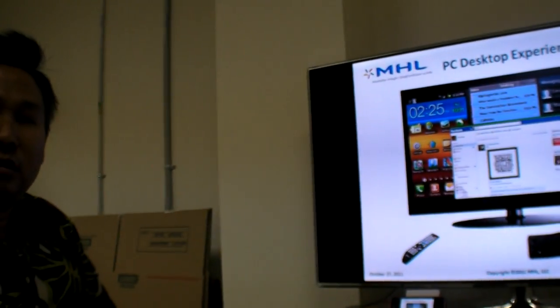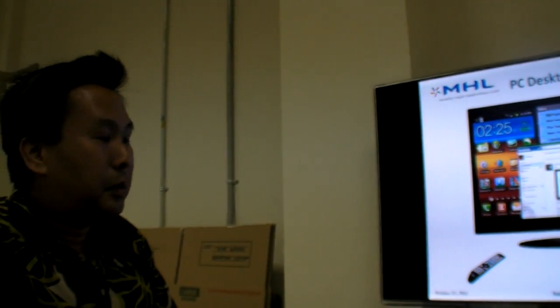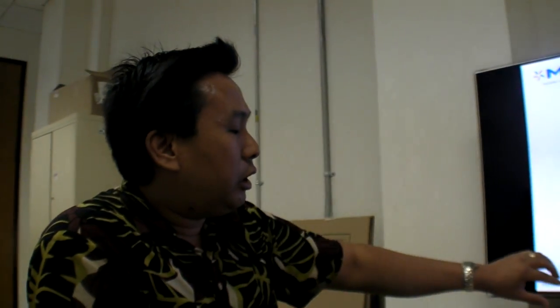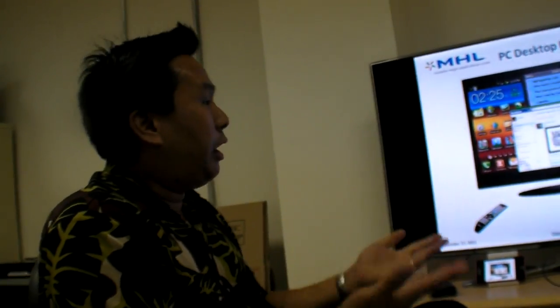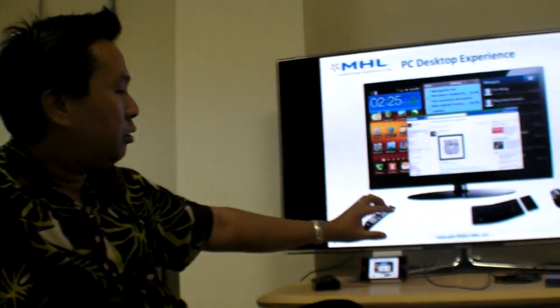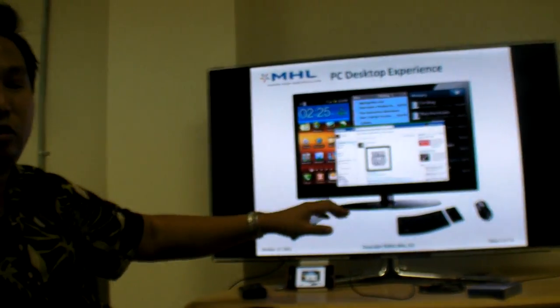And the phone totally knows that it's being connected with HDMI. It can tell that it's doing TV out and that it's connected to a TV, so it should switch into Google TV mode. That would be awesome, but I like to do more than just Google TV. If you think about it, Google TV is a separate set-top box, just like Apple TV is.